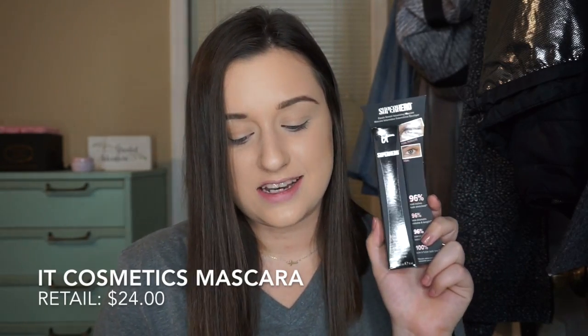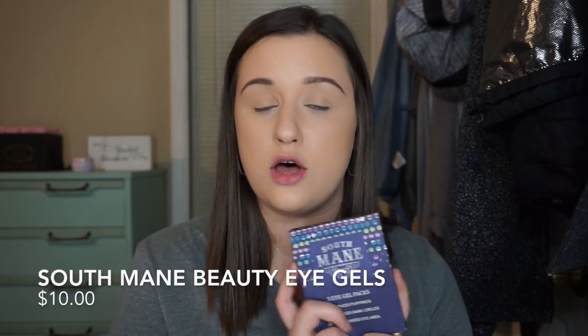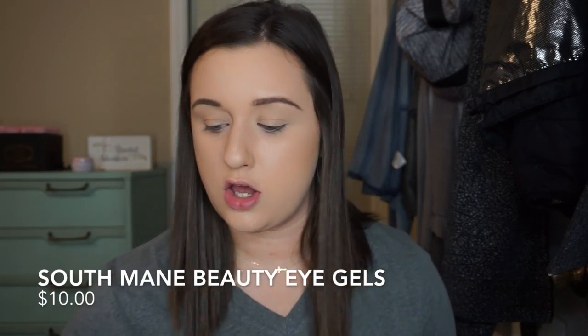Alright, so the first thing that I see on the list is the It Cosmetics Superhero Elastic Stretch Volumizing Mascara, and this retails for $24. So the first thing that I have so far already is over $21, so I'm already getting my money's worth on this month's box. Alright, and the second thing that I got was the South Main Beauty Under Eye Gels, which sounds interesting, and these retail for $10. So we are at $34 so far.